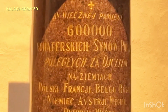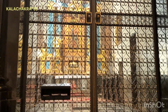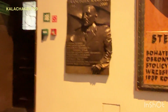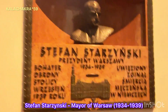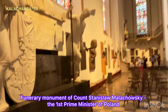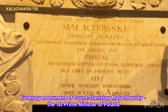There are several monuments and epitaphs found inside St. John's Cathedral commemorating significant political, religious, and cultural figures from Poland's history. The inscriptions on these memorials often honor individuals and their contributions, serving as historical and artistic artifacts within the church's sacred space. Overall, St. John's Archcathedral remains a vital spiritual, historical, and architectural landmark in Warsaw, recognized as a UNESCO World Heritage Site and a testament to the city's resilience and heritage.